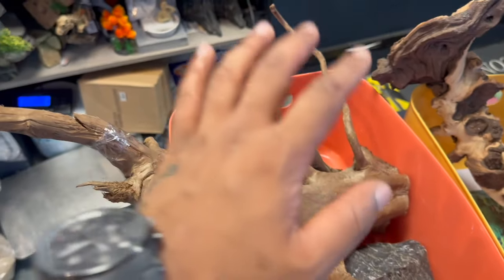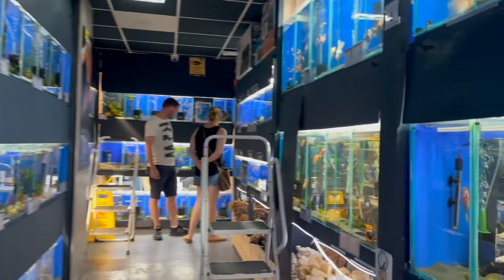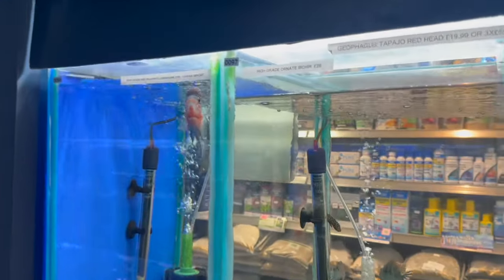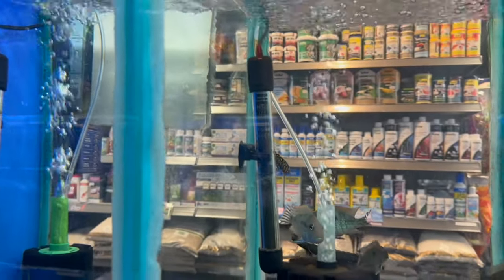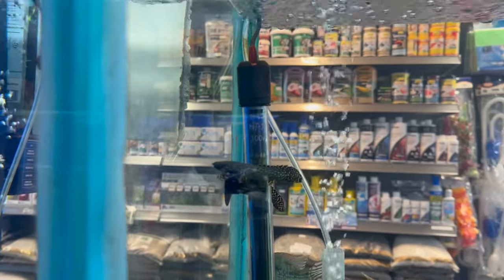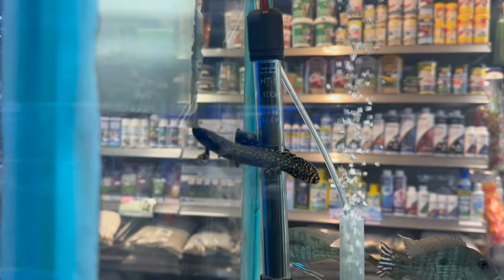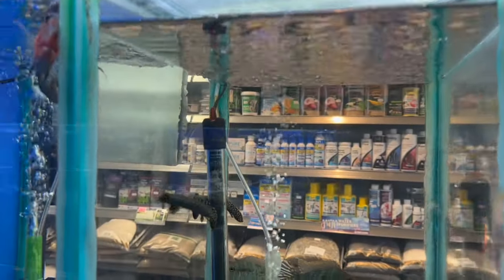Cool, so we've got some wood, we've got some rocks, and we got another piece of wood. Now it's time for the final thing. Now, as I mentioned before, we do want to get a Bichir today. Oh, you know what? That one right there, absolute beauty. We might have to grab that. Ooh. Oh my days. All right, cool.